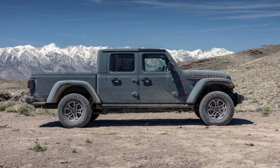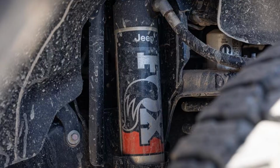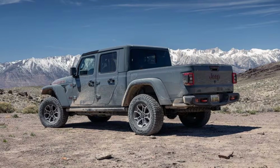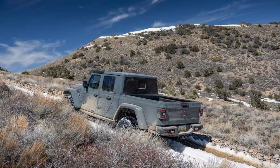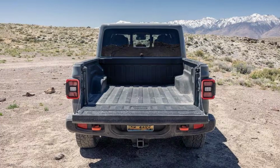Compared to the Gladiator Rubicon, the Mojave can tackle bumps at nearly twice the speed before feeling harsh or out of control. Credit to the Fox dampers. Where Jeep's Gladiator Mojave notably excels is with hardcore trail strength. Even though it was bred to handle faster dirt trails, it can still crawl rocks, and does so better than independent front suspension trucks because of its brawny live front axle.